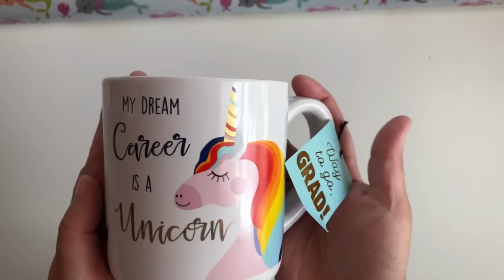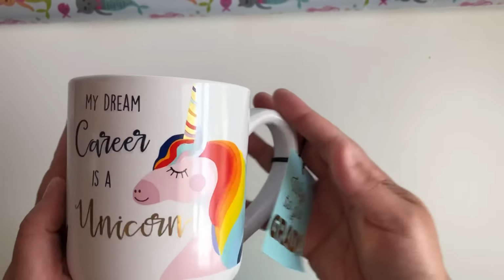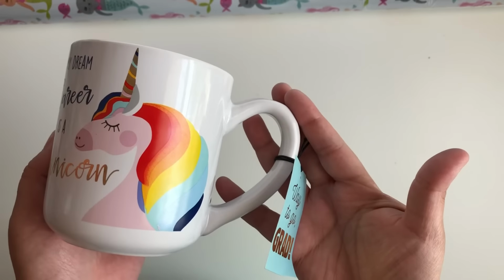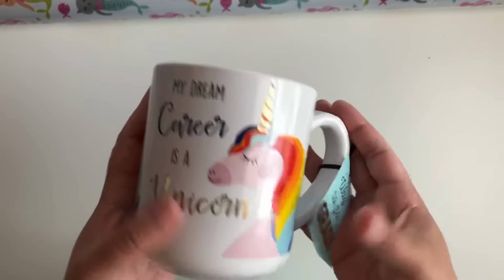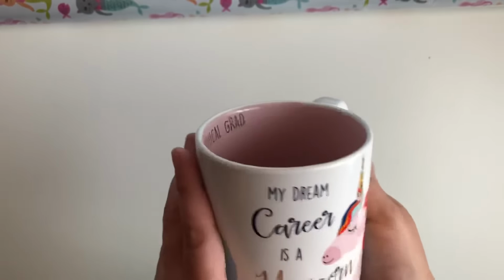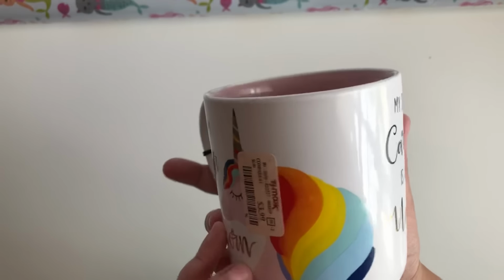Every time I go to TJ Maxx or HomeGoods, I like to look at their mugs because I am a mug junkie. I love them. I have so many. So I found this one and I had to pick it up. So cute. It says my dream career is a unicorn. And you guys, how cute is this mug? It's pink in the inside and it says magical grad. I guess for all the kids that are graduating, but I'm still gonna use it.